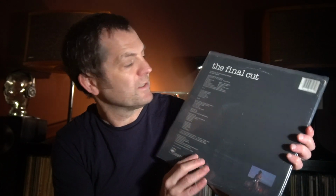And while I was up there, I also picked up Pink Floyd's The Final Cut. This was an upgrade. I already did have this, but this is a very nice, clean, original copy, so that's cool.